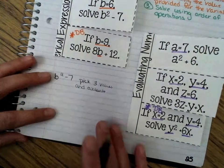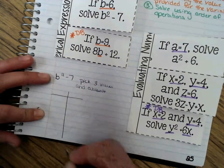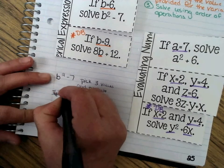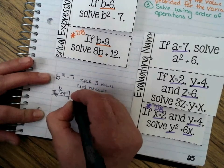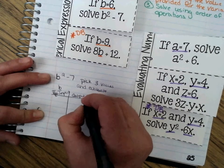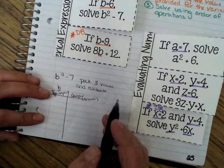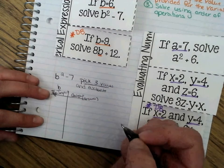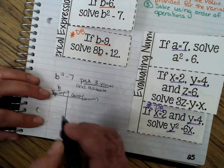Now, these have to do with linear equations. And so a lot of times what you do is you will use a t-chart for these. You're going to have an input value, which is what you put in for b, and your output, which will be your answer to the expression. So we're just going to choose some values. I always tell my students to choose more than 3 values. Choose 4 or 5 just in case.